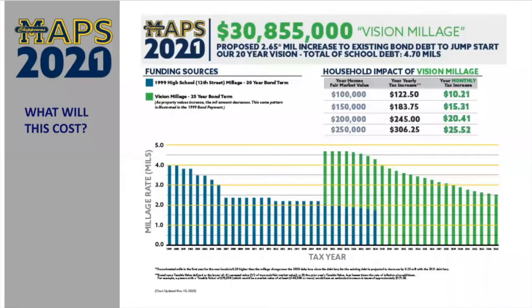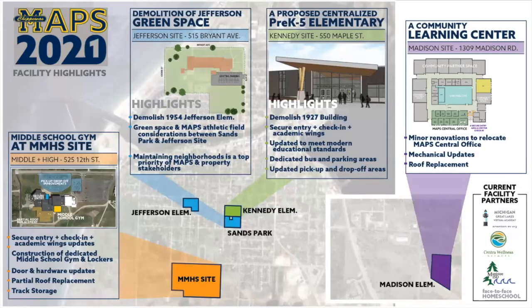All right, next one is the demolition of Jefferson Green Space. That's what we're here to discuss, to demolish the 1954 Jefferson Elementary. We talked about green space and potential MAPS athletic field considerations, and that would be between Sands Park and Jefferson site. Maintaining neighborhoods is a top priority for MAPS and property stakeholders. That's why we're here. Looking at Kennedy Building, as we discussed in the past, we feel reconfiguration of that building is warranted. It's a well-built building, and it's ripe for remodeling, and we'll be able to fit pre-K through fifth grade elementary in that building. It'll be awesome to have all of our students in those grade levels under one roof.